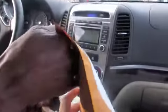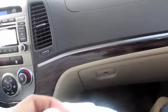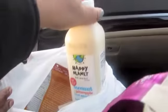Quinoa cheddar chips. Because quinoa is protein, so that's better. Then I got hemp hearts for fiber. And then I got, Richard didn't even know I bought this, but I bought this. So good. We're going to split it.